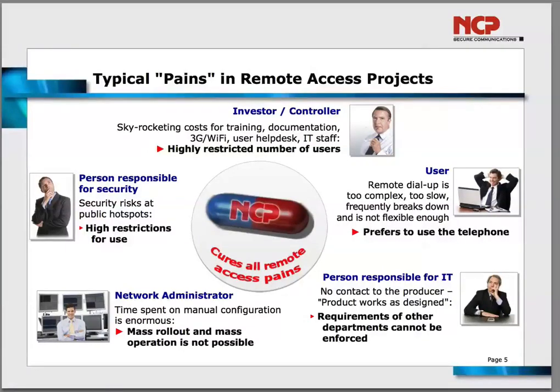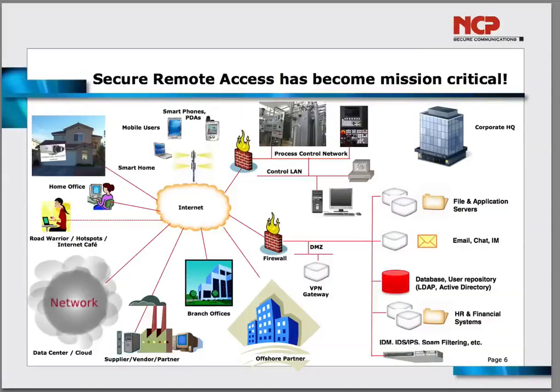And similarly at the top level, there are the executives who see the skyrocketing costs for all these various components of remote access. And just for that reason, they really are interested in imposing high restrictions on the number of users for VPN, which of course is all somewhat unfortunate. So NCP really understands all these concerns very well and can address these concerns and issues and ultimately cure all these remote access pains with our solution.